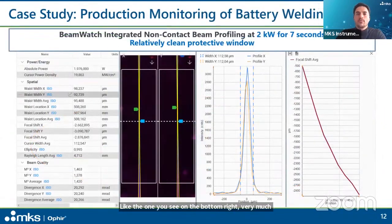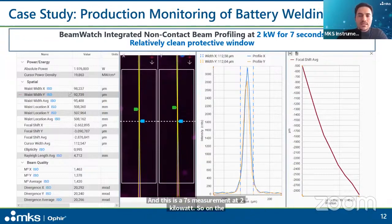So now let's jump to an interesting use case, or case study. In that case, we're speaking of battery welding, more specifically busbar welding of aluminum, using a 2 kilowatt single mode laser. And here you see a BeamWatch Integrated measurement of a system with a relatively clean protective window on the optic. This is a 7-second measurement at 2 kilowatt. So in the background, what you can see is a beam profile seen from two axes, X on the left and Y on the right.